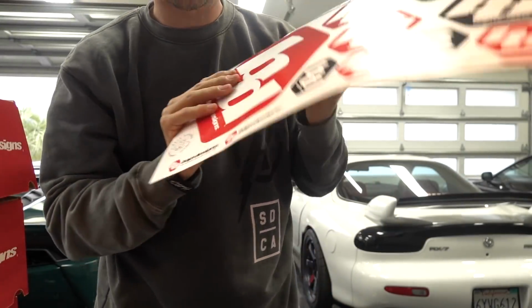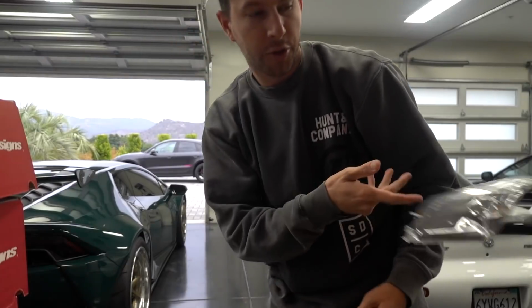And they sent a sticker pack, 2 sticker packs. I'll treat that as a gift because I forgot it was coming and it just showed up randomly. Thank you, Baja Designs, I appreciate it.